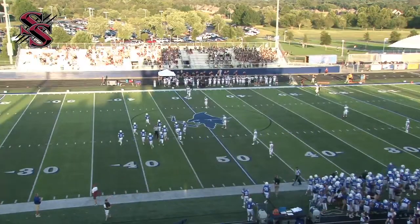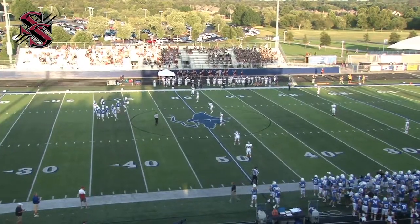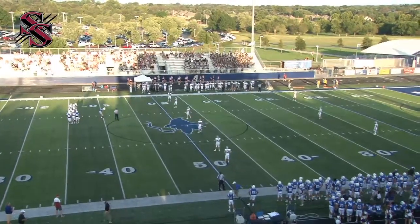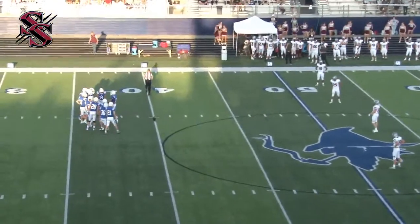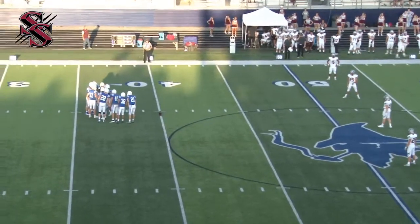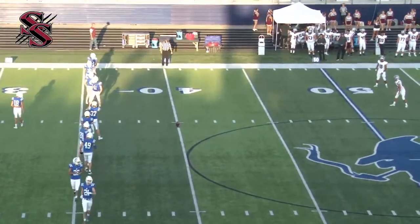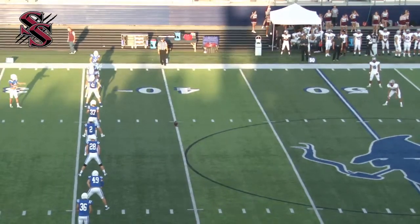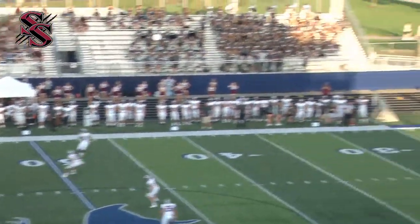Back to receive for the Panthers is Christian Ledecker. And who is this on the near side? Is that Driscoll? Is that Nick Driscoll? It is Driscoll. It is Nick Driscoll. Driscoll and Ledecker back to receive for Siloam Springs. 9:52 to go, opening quarter from Whitey Smith Stadium, the campus of Rogers High School.